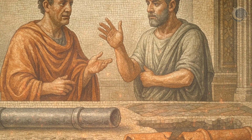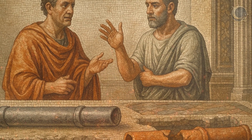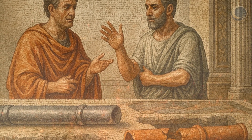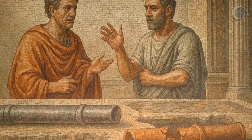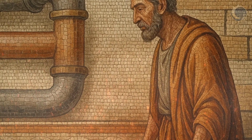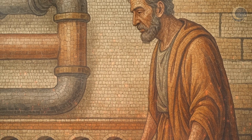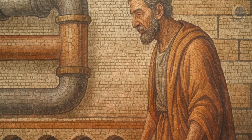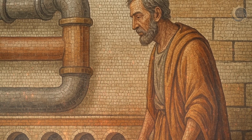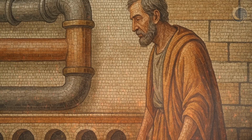A final thought nudges into your mind. Neither Gaius nor Cato is completely wrong. Rome didn't choose lead instead of terracotta, it used both. It played to their strengths, matched them to terrain, budget, and status. But as you walk away, their bickering fades, and a new realization settles over you. No matter the material, every pipe in Rome carried more than water. It carried choices about class, comfort, and the ever-present trade-off between elegance and consequence.